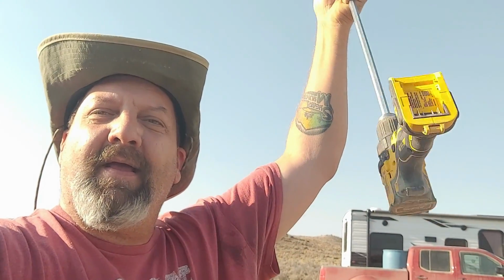So I got the next best thing. I got my pancake mixer. It goes on the end of the drill. So that's going to be my mixing tool instead of a cement mixer right now. Just what I got to do. You do what you got to do to get through what you got to do.